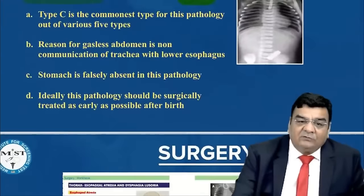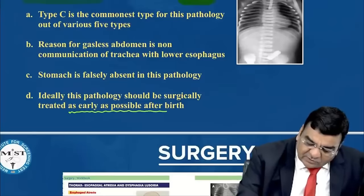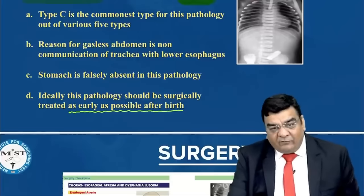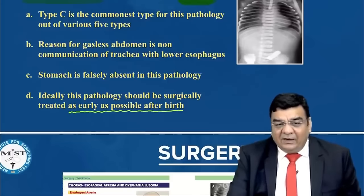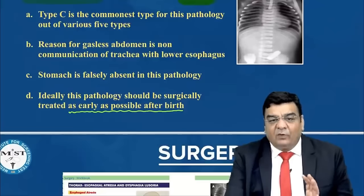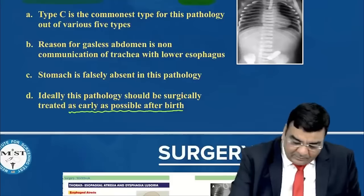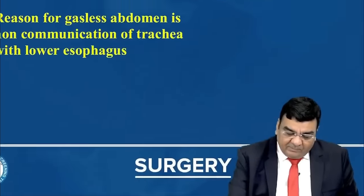For example, out of the given options, if I focus on "should be treated as early as possible after birth": generally, we repair this pathology at day 1 or day 2 of life only. So this statement also holds true. But if I have to rule out any one option, then it is "immediately". It is not that the baby is born and we take this baby straight to the operation theater. We might have to wait for a day or maybe 2 days, or sometimes 3 to 4 days, and then we take the baby. Right, so the better answer out of these would be D. Right, okay. Now, moving on to the other question.